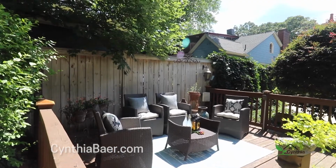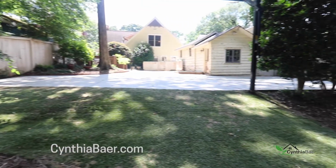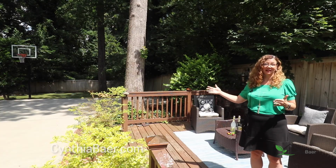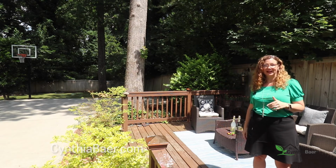We are in the further part of the backyard. The driveway actually comes up. You can park behind the gates and come all the way back, or you can use this as additional entertaining and play space. You can see they have a basketball goal set up here as well.